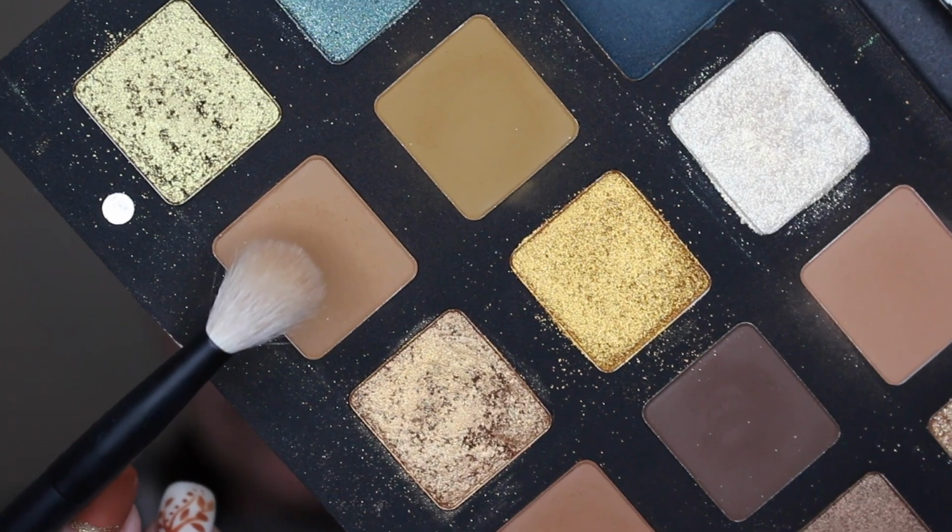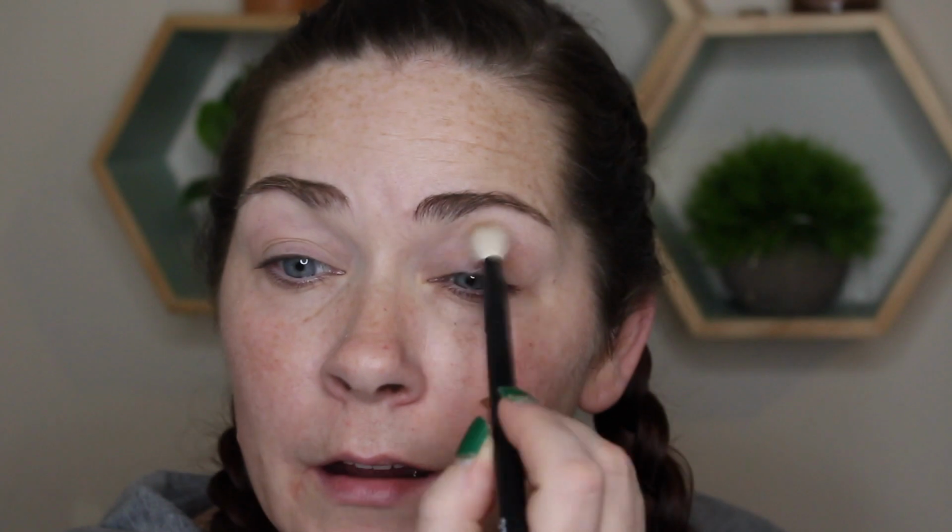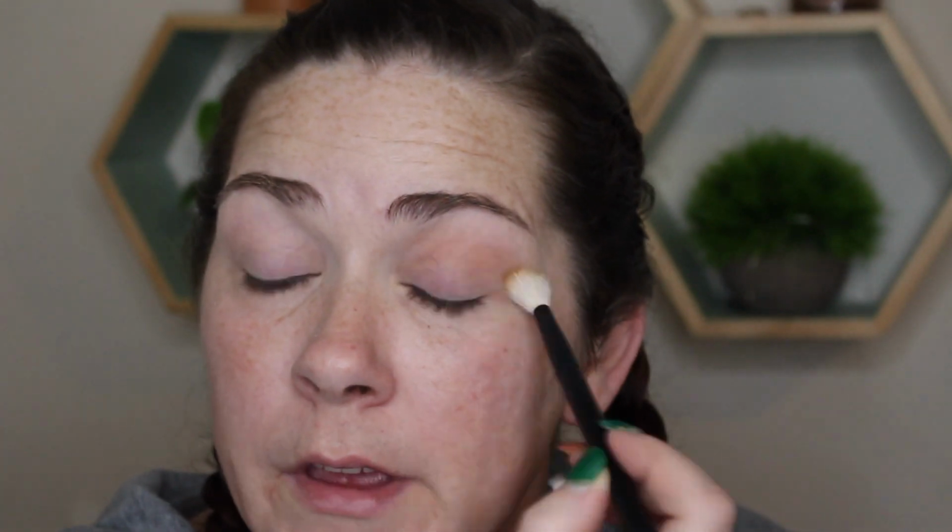So the first shade we're going to start off with is Sandstone with a Refer 27 brush. And that is going to go in the crease as the transition shade. And I think we're only going to be using 3 shades out of this palette. So this should be a very simple look.